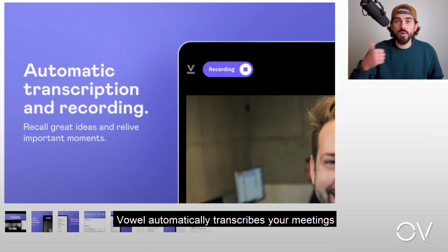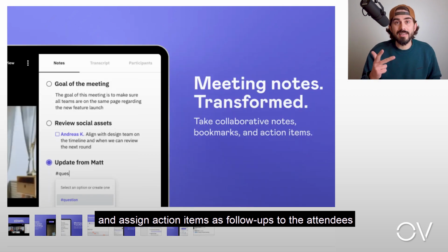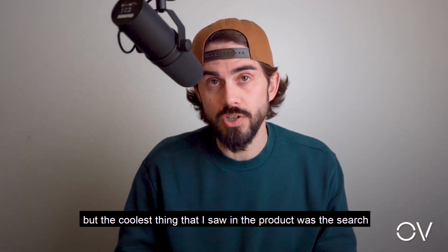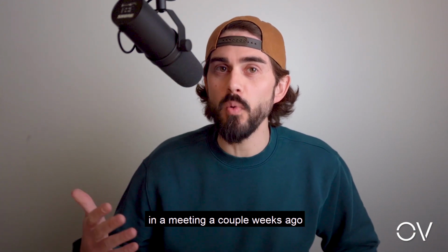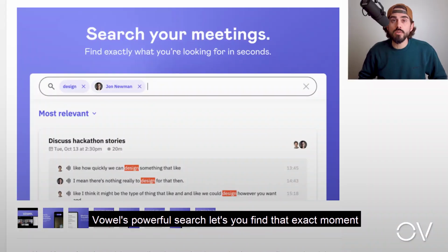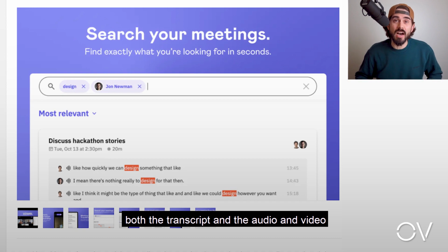Vowel automatically transcribes your meetings, allows you to mark decisions that were made, and assign action items as follow-ups to the attendees. But the coolest thing that I saw in the product was the search. If you remember a brilliant point that was made by a colleague in a meeting a couple weeks ago, but you forgot to write it down, guilty as charged, Vowel's powerful search lets you find that exact moment in that exact meeting, both the transcript and the audio and video.